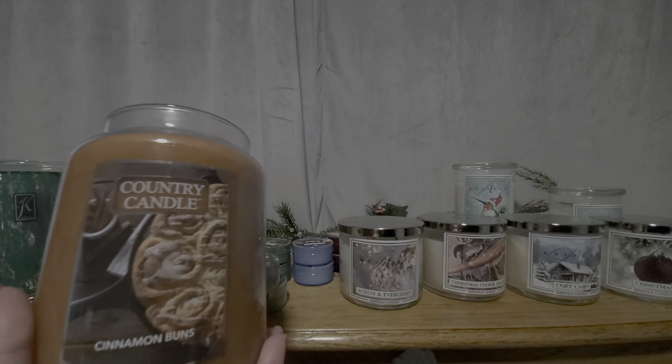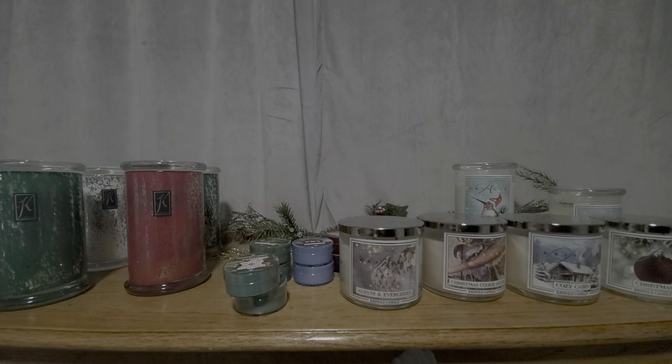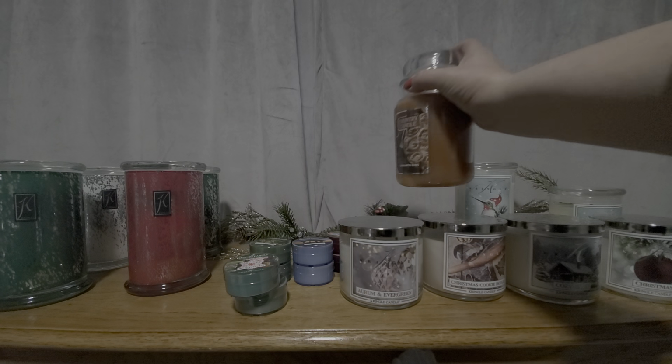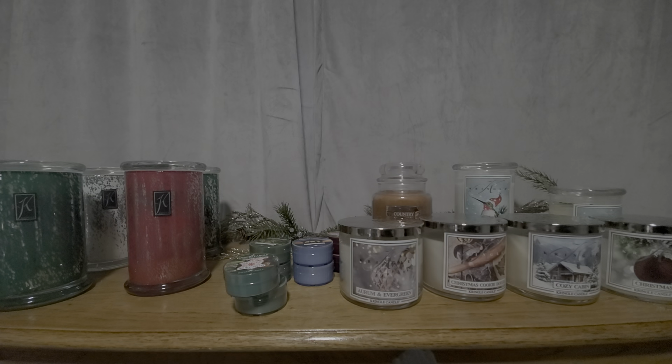So I'm excited to burn this. I probably won't get around to it till like January, but it smells delicious. In fact, it was so good on cold, I placed the order for another one. Okay, so now let's move on to the holiday scents.